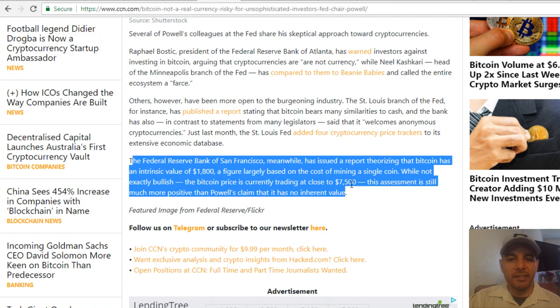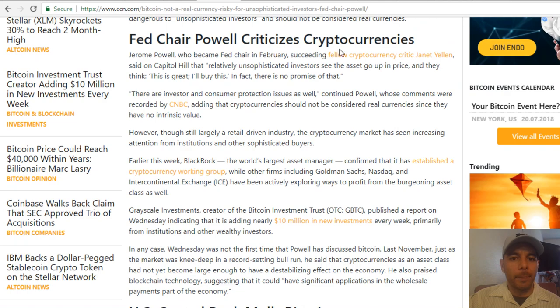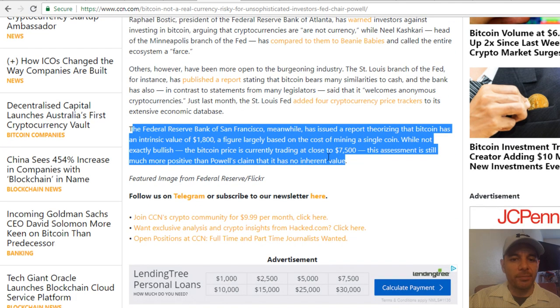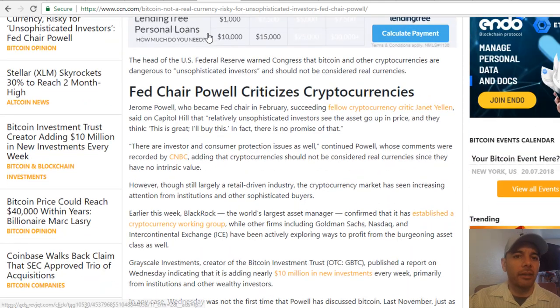Now it's down, obviously, to 67,200. This assessment is still much more positive than Powell's claim that it has no inherent value. So he was saying that it has no value. You know, that kind of just trumps it right there. There's no inherent value? Well, again, what backs gold? Nothing. So it's the same thing. Well, it's an intangible asset versus a tangible asset.